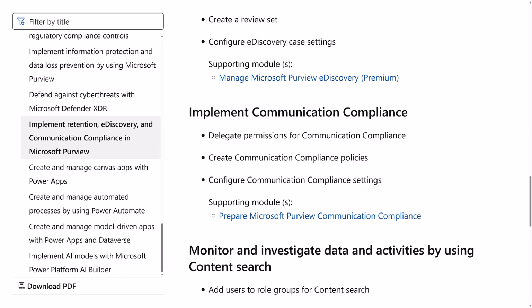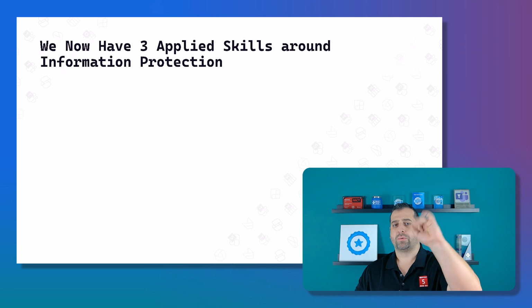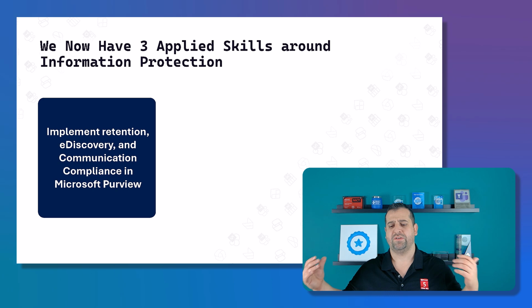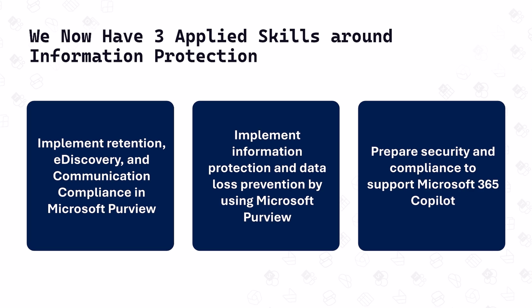But before we're done, I want to share some of my thoughts around this applied skill. So if we look at the current portfolio, we now have 3 applied skills around information protection. The first one is implement retention, eDiscovery, and communication compliance in Microsoft Purview, of course, the star of this video. We then have implement information protection and data loss prevention by using Microsoft Purview. And we also have prepare security and compliance to support Microsoft 365 Copilot.